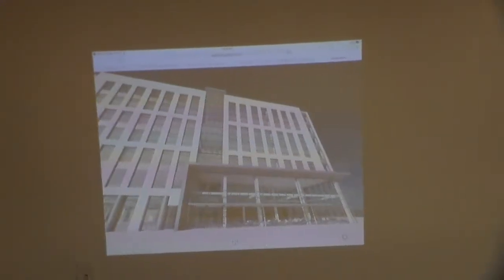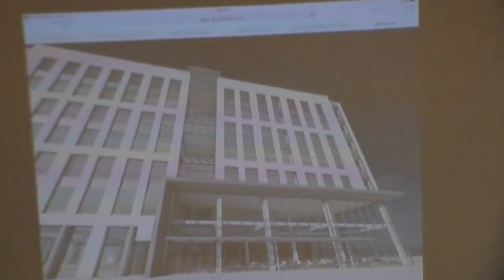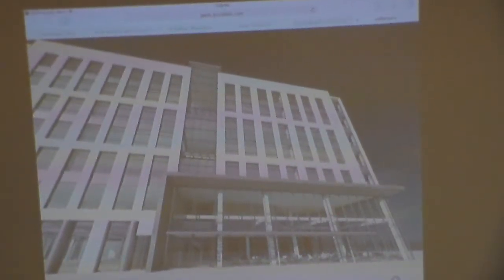Part of this is cutting away a portion of the second floor so that the new lobby area is an open area that has basically 31-foot high ceiling height in this.